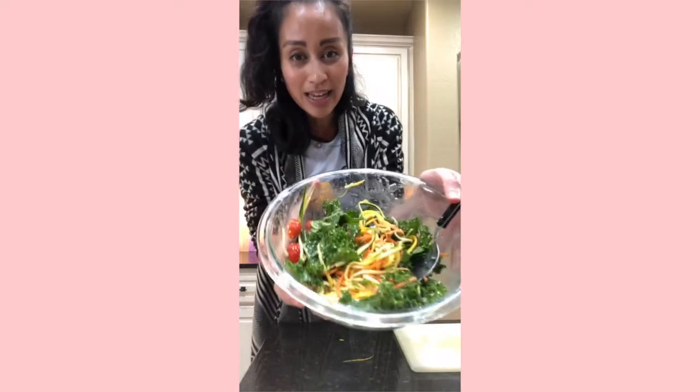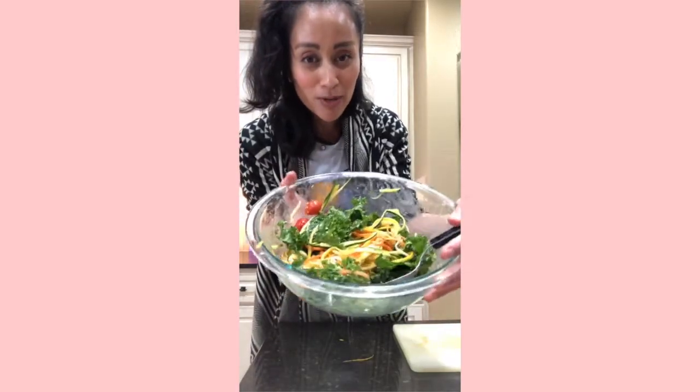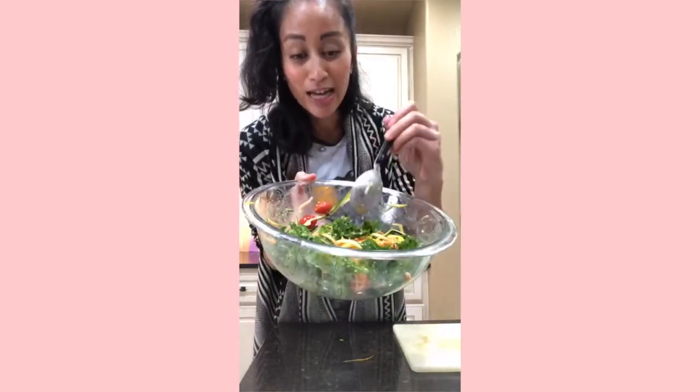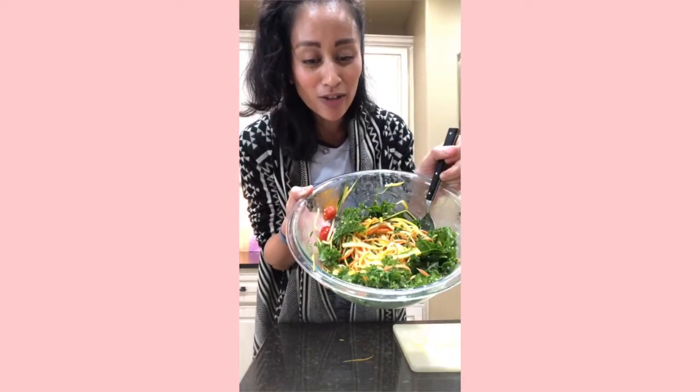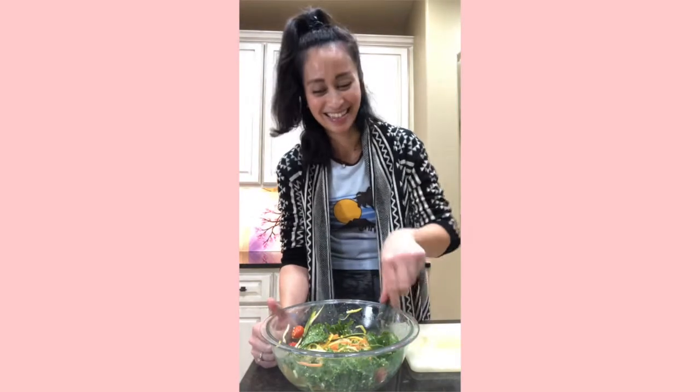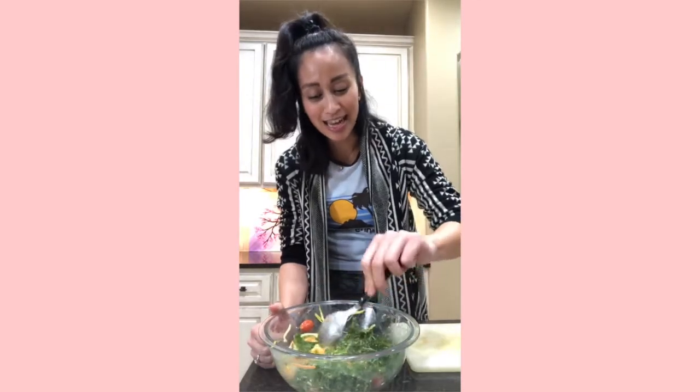And let me show you what it looks like. So pretty, right? I'll post a picture later today, but actually I posted a picture earlier today as well. But I just love this salad because it's so colorful and so beautiful. And honestly, if the kids and the hubby eat it, it's a win. So this is my 10-minute detox salad. I hope that you guys get to try it.